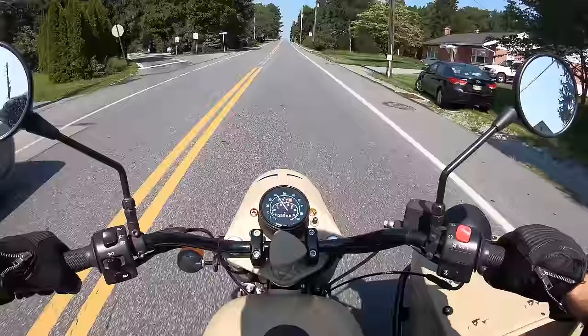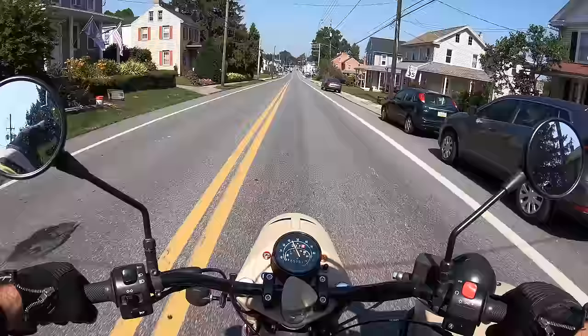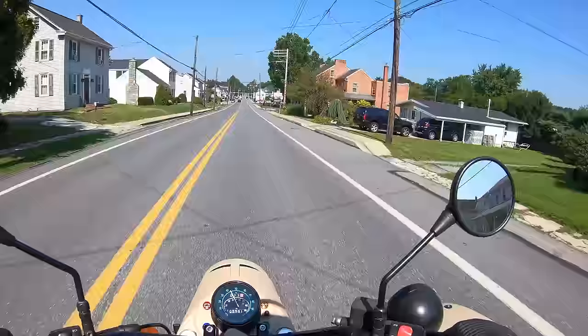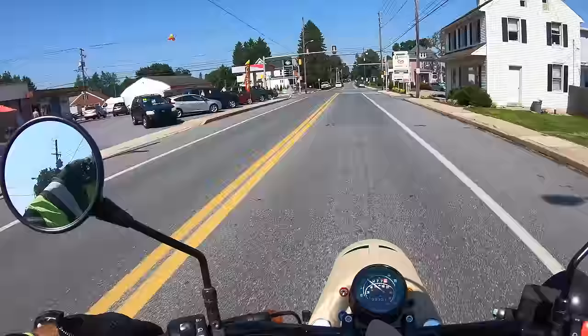I don't think I've gotten this thing past 55 miles an hour. And it felt okay, but it's just not made for that. Where it really shines is off-road. But you can definitely do it. There's tons of people that have done around-the-world trips, around through Africa and across the country on these motorcycles. So they can definitely do it.